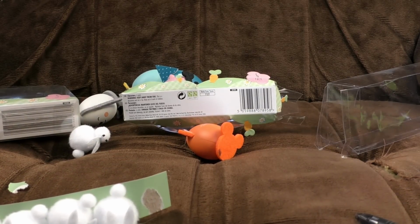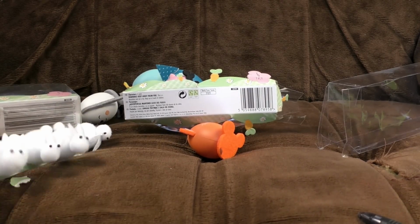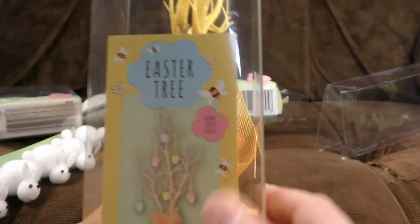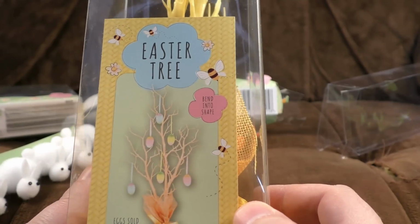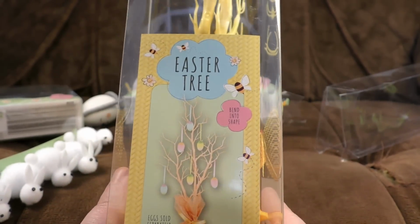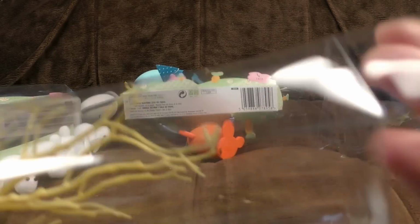Whilst I get out something... See, I should have had this first and had it in the background, but you know what? I just couldn't be bothered with it. It is the Easter tree, which is, yeah, apparently a thing these days. Bend into shape. No, you bend into shape. God, bloody rude. Eggs sold separately. Just occurred to me I haven't bought any decorations for it. This is going to be a very sparse Easter tree.